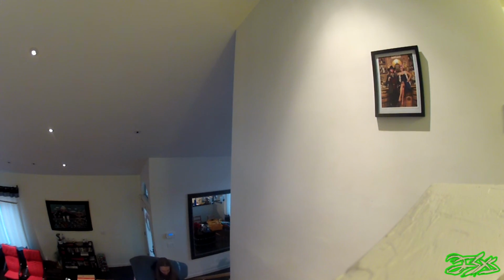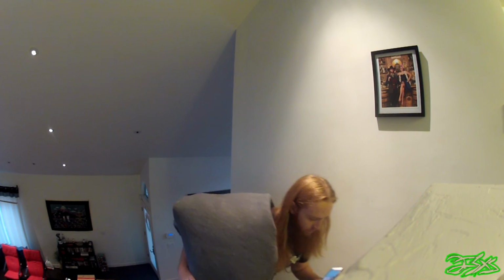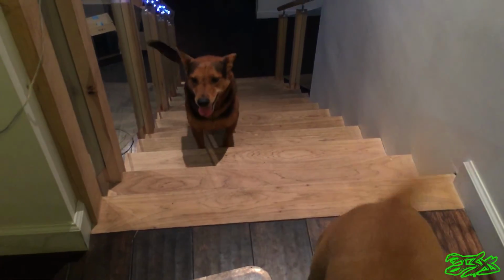Alright, doggies. Actually, it's not too bad. It's gonna be fun trying to lift it up each stair though. Oh, actually, yeah, not too bad so far. Woo! We did it! We did it, pups! Oh, look at you! Look at these pups.